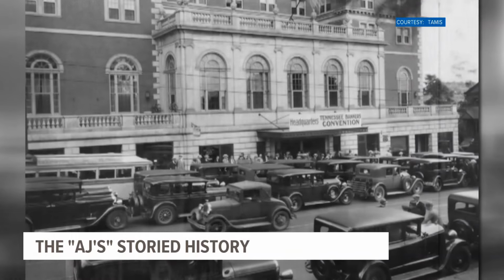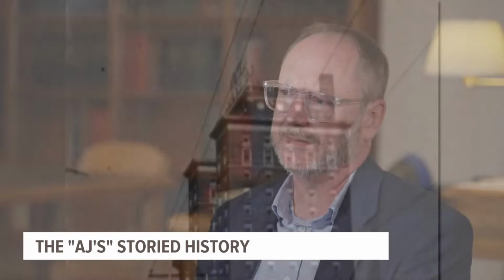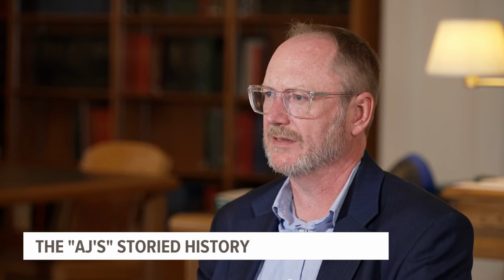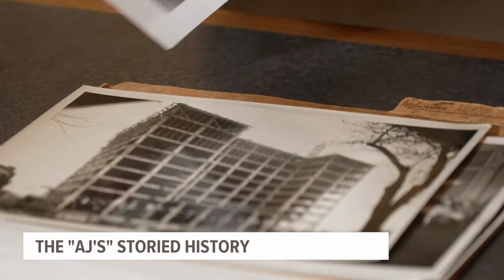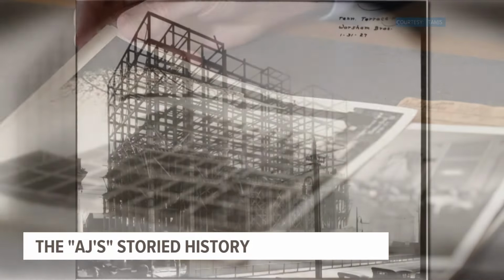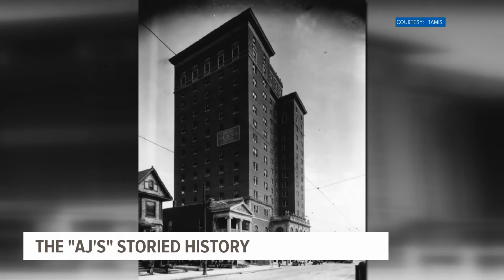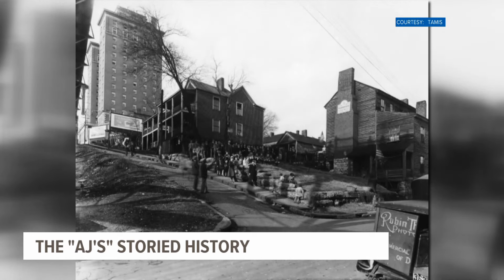It's a storied history, 17 stories in fact, that dates to the mid-1920s. In 1925, a group of investors got together and decided a hotel would be a pretty good investment. Eric Dawson with the Tennessee Archive of Moving Image and Sound shows its collection of pictures and videos documenting its beginnings. At that time, Knoxville was growing, and so was tourism given the birth of the Great Smoky Mountains National Park. Dawson says it was time for a newer, bigger hotel, so buildings and homes were cleared to make way.